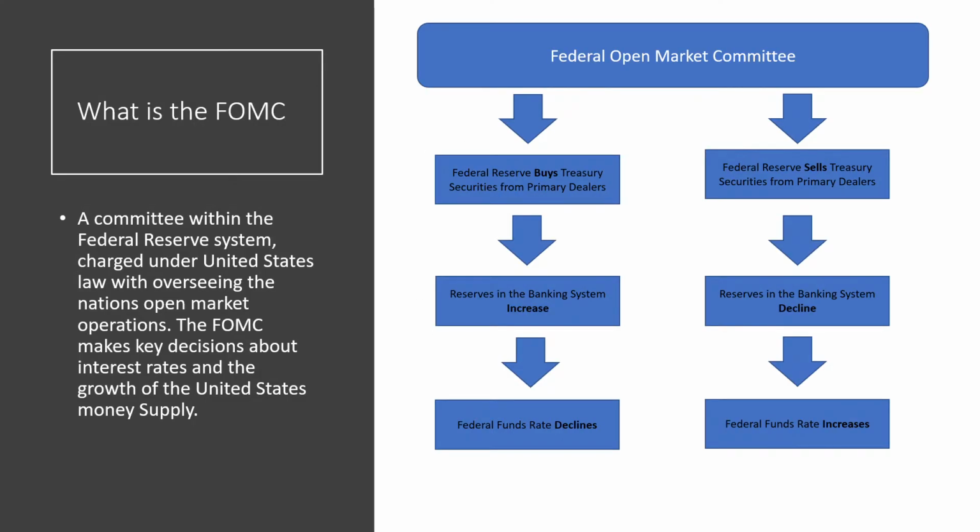So to start, I wanted to go over, what is the FOMC? Who is on it? Where are they located in the Fed? What goes on in the FOMC? So it's basically just a committee in the Federal Reserve that is responsible for overseeing the open market operations of the United States. They make decisions on the interest rates and the growth of the money supply in the United States.